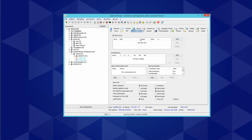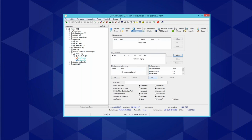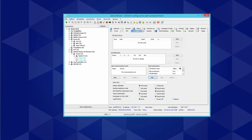Moving forward, we have a dedicated tab for CITRIX. You can configure a lot of different things related to CITRIX. For example, you could route your drives from the local OS to the remote environment, and also maintain the permissions. You could also allow or deny certain USB ports based on your requirements. We also have different parameters for the ICA client. There are all the different parameters that are supported by the ICA client. There are a lot of parameters which are not available in the UI and that can be configured from the command line only. We have added those as well over here.